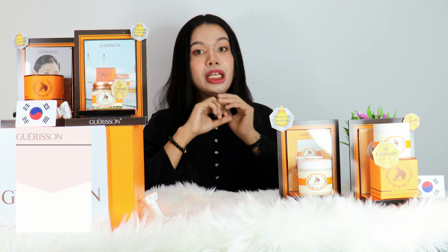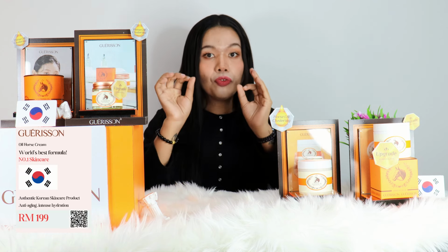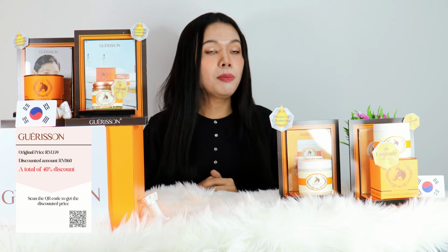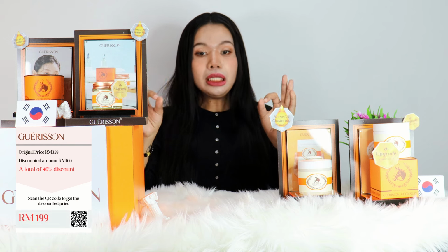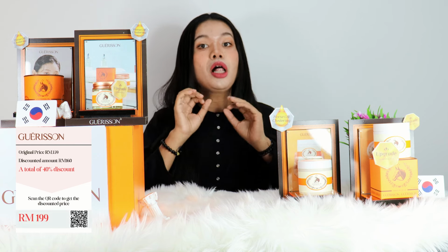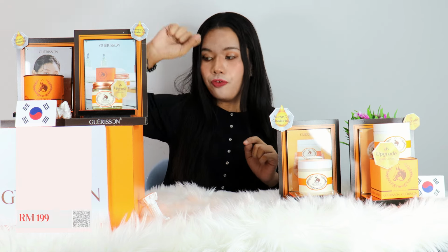Now if you're asking me, what is the benefit of horse oil? Horse oil actually helps improve, nourish and hydrate your skin, and of course improve elasticity, reduce fine lines and wrinkles, and it also helps to improve your complexion. So it's actually helping you to whiten your skin. Unlike other products in the market, it helps you improve a lot of things on your skin. So now we will be talking about this one first.